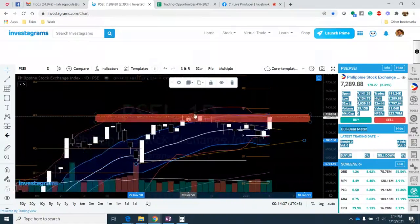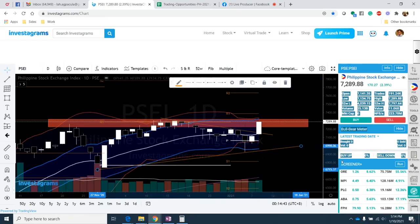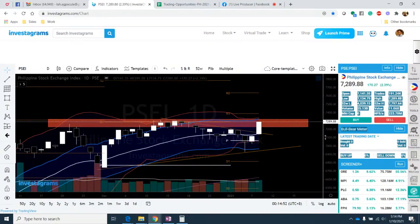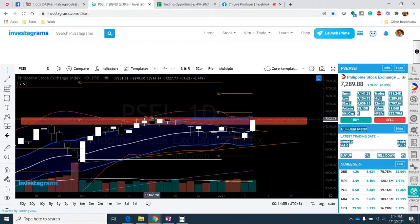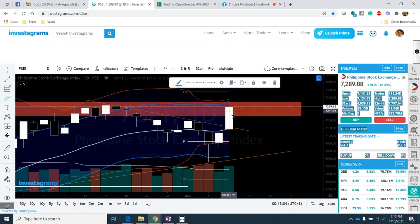So we have here a key resistance level, which is a prior swing high at 7,300. We have also a volume in the previous trading day, which is above average during this move. So we have a chance here that next week we will be breaking above this level. And if it hesitates, then we have this level of consolidation, which is possible also before breaking out.